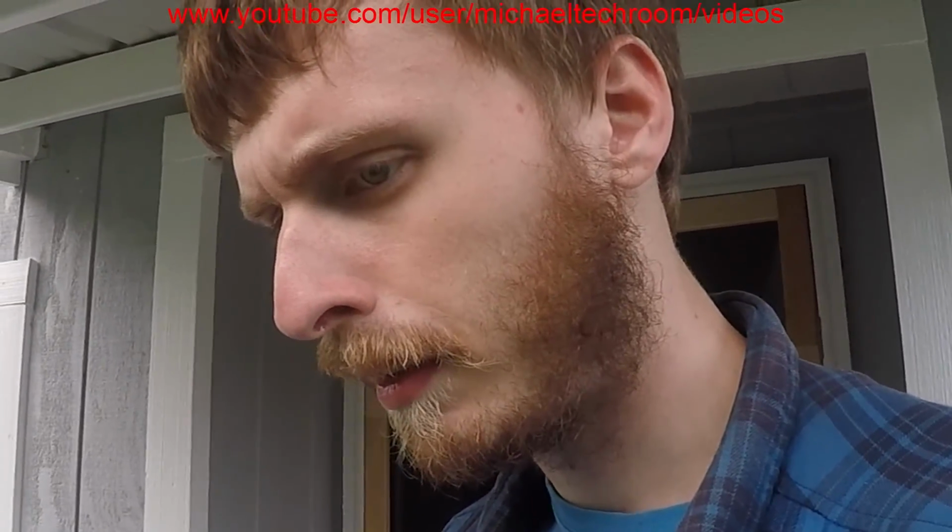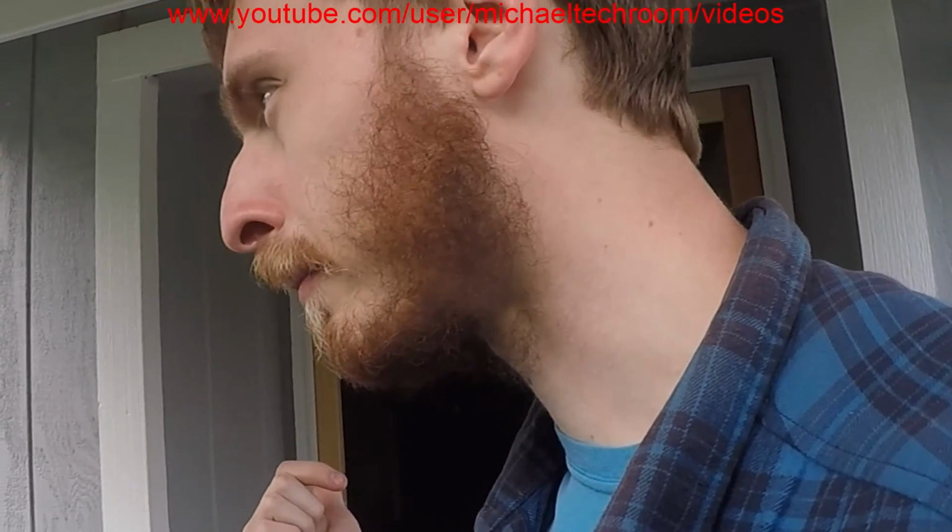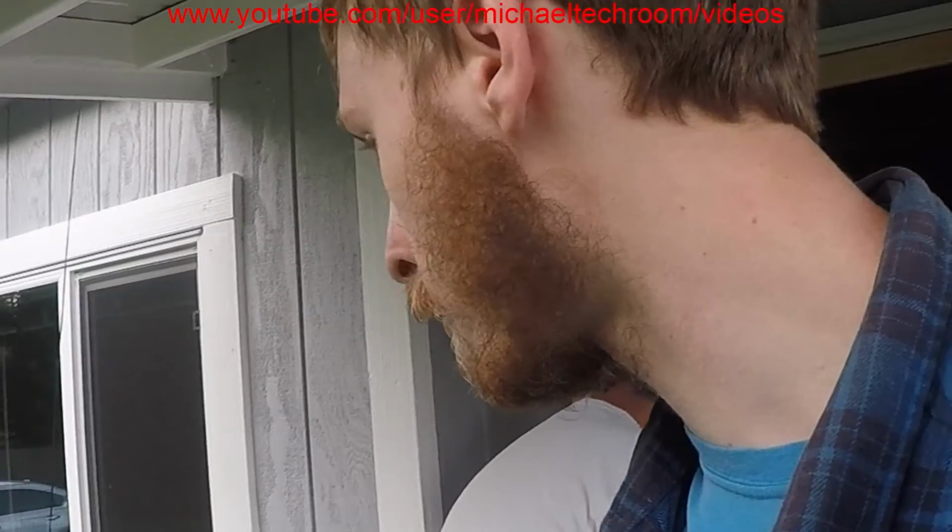So that's what I did. When I got here at the house, I mowed the lawn. Then we got started on this screen door. So that was two projects. It's not too bad, actually.